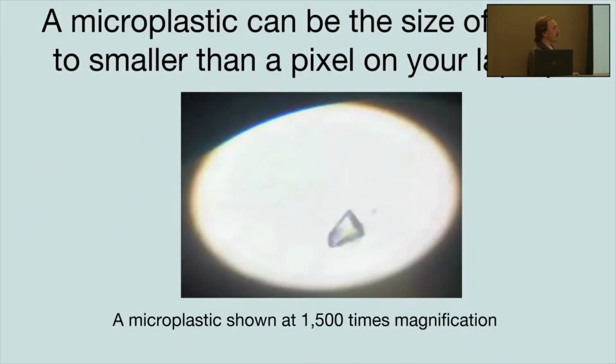This is actually a photo I took while examining microplastics under microscopes. The total surface area of the circle or oval, as the distorted image may show, in diameter is 0.67 millimeters for reference. And as it says, image is shown at 1,500 times magnification. Blah, I'm tripping over myself today.